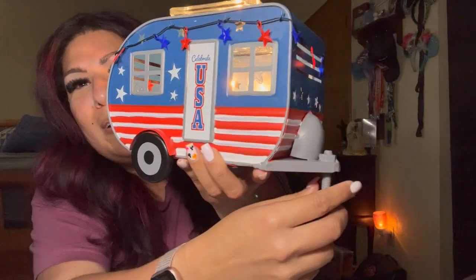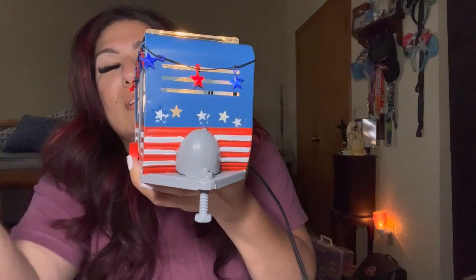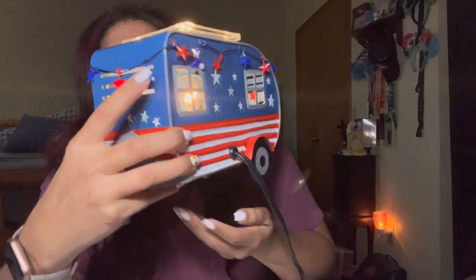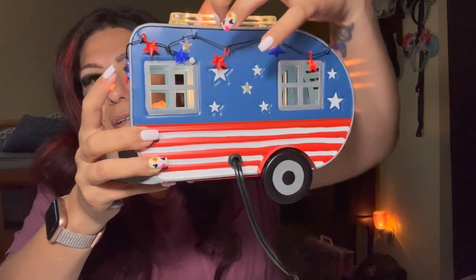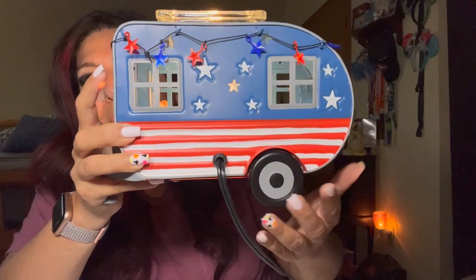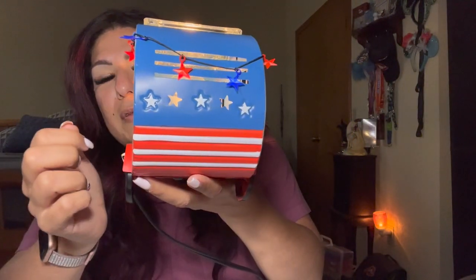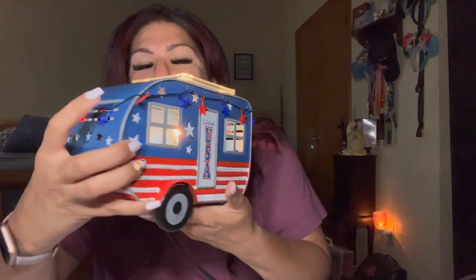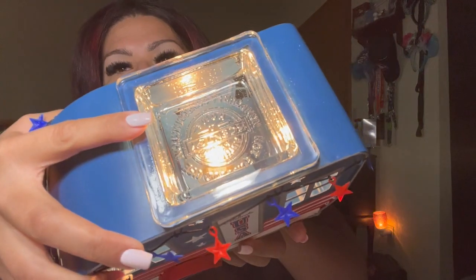You got your wheel. You got your little hitch. Goes all the way around. You have star detailing, so all this is going to shine on your walls. Absolutely. You got like little star cutouts. There's another little star cutout there. And your windows. And even you have star cutouts on the butt of the trailer, and it shines through your windows, and it shines through the top with this big dish.